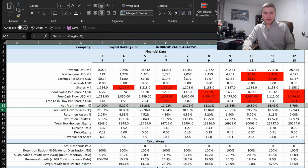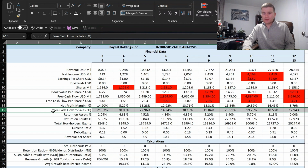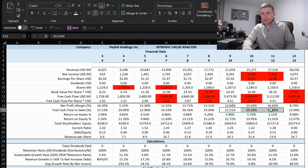Not really a margin here, but free cash flow to sales. Past couple years, it's been on the decline. Back in 2020, 25.5%, 19% in 21, 18.5% last year, and currently trailing 12 months, just under 13%. So another concern that's impacting the stock price.